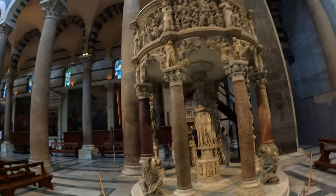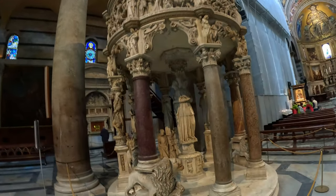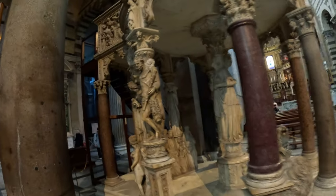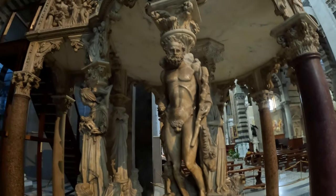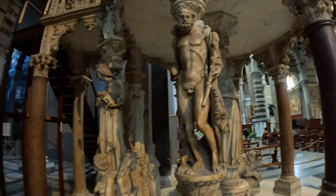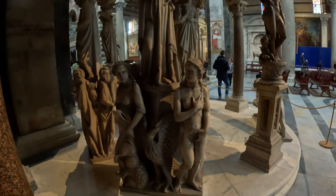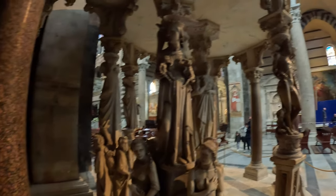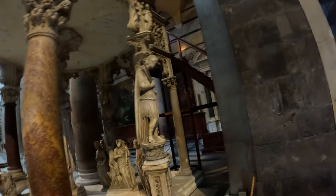The pulpit by Giovanni Pisano is indeed unique, combining so many styles and epochs. I still wonder how they allowed it to be in the church. Besides the naturalistic style of the sculptures, some of them have a direct relation to ancient Roman and Greek religion, specifically the sculpture of Hercules.